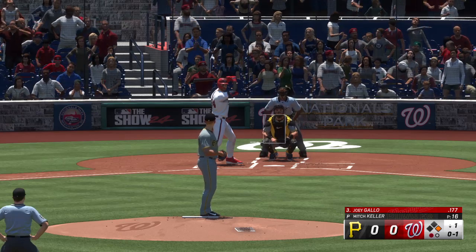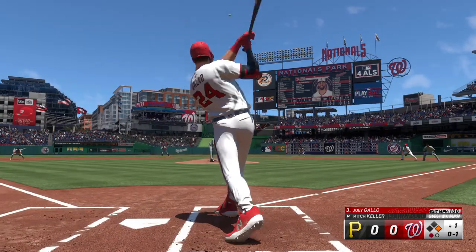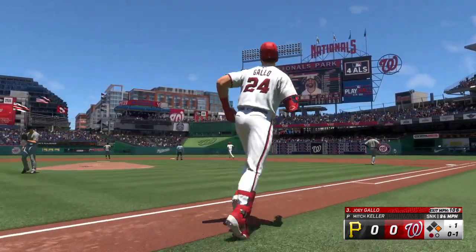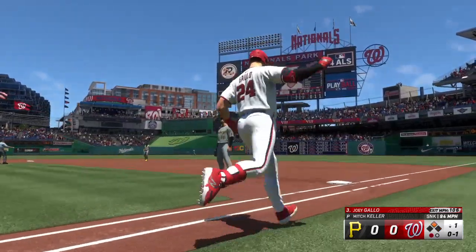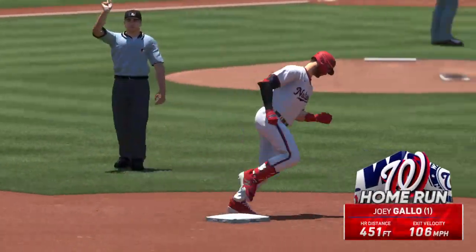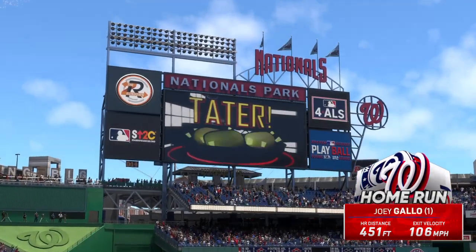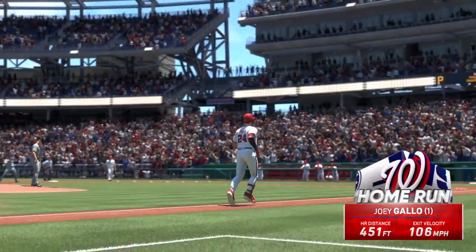Go back, go back! This one driven deep center field on its way. Home run! He powers that one out of here, and it gives him the lead in the first. It's 2-0. That's a fun way to take the lead. Just hit one out of the park.